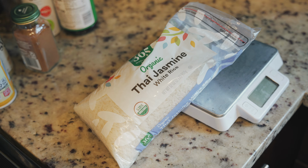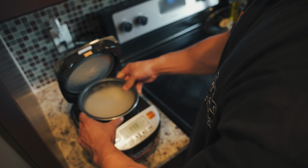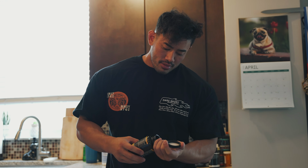and make a fresh batch of rice. I like to use white jasmine rice. I cook a fair amount that would last me through the day and hopefully a little bit for tomorrow. I'll start off with a nice cup of coffee, and then I'm gonna do 2 capsules of the A2 AM. Because I am 6 weeks out, cardio I like to do fasted.